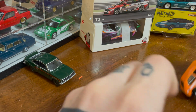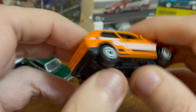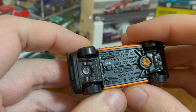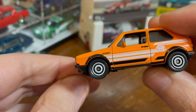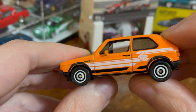All right, let's look at this Matchbox mainline that I picked up. It is a 76 Volkswagen Mk1 GTI Golf, which in America was marketed as the Rabbit, with this awesome Rabbit logo.